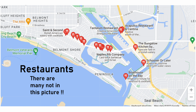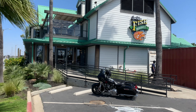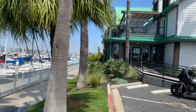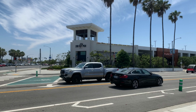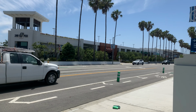As for restaurants, there's oodles of restaurants all around the area, and I can't make strong recommendations for one. There are a number of them surrounding the marina. I mentioned Ballast Point already. There's Schooner or Later, great for breakfast. We have the San Pedro Fish Market, another great dinner area. Again, over at the mall at PCH and 2nd, there's restaurants over there.